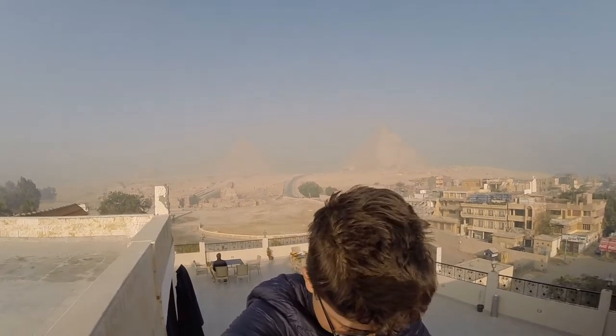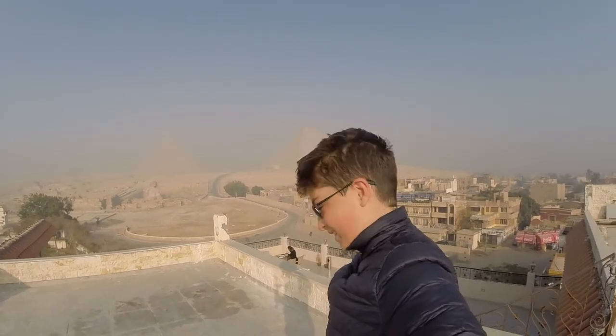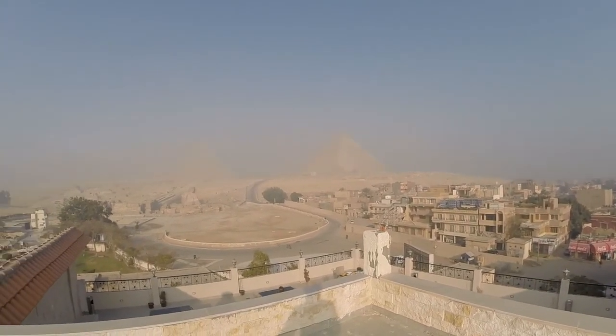I'm not going to be looking at the camera because I'm currently climbing a set of fairy rickets, but you can see the pyramids behind me. We're at this amazing hotel with the best view I've ever seen in the world. The three pyramids of Giza spread out before us. I'll let you guys enjoy them while I just talk to the camera from behind it.